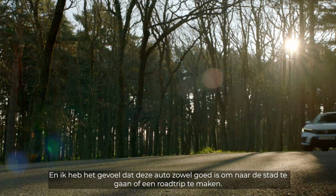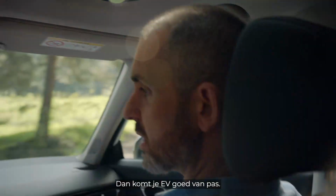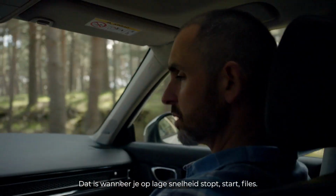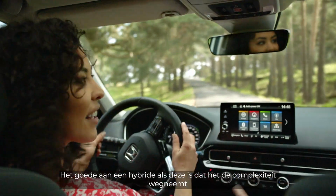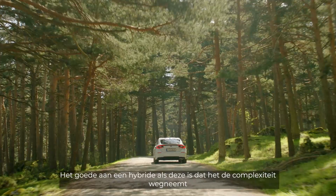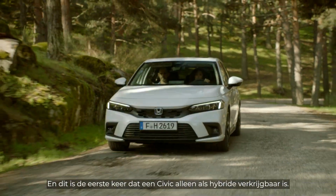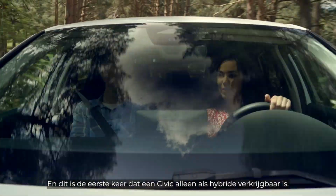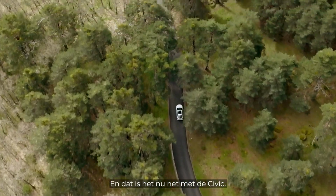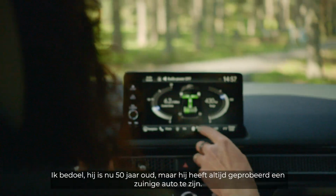And I feel like this car, it's either good to go to the city or go on road trip. Well, that's when your EV comes in. That's when you're in the slow speed, stop-start, congestion. It'll be electric only. The good thing about a hybrid like this is it takes the complexity out of what you're doing, because the engine's always trying to be as efficient as possible. And this is the first time a Civic has been available only as a hybrid. Really? Yeah. And that's the thing with the Civic. I mean, it's 50 years old now, but it's always tried to be an economical car.